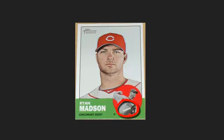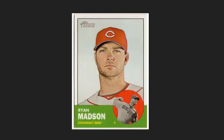Also, one thing about the two super short prints is that the Cincinnati Reds, the team there, is in black on the super short prints. This is the corrected or the common version, the non-error, and you see there's no red or white stripe in the circle, and the team name is in yellow.